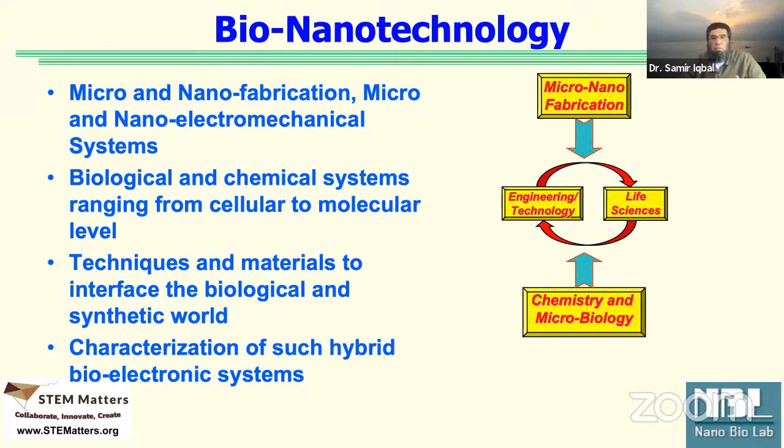Why is it a big issue? Because if you think about it, engineering is about cold, hard machines, right? Metallic, hard surfaces, solid surfaces. But when you think about living things, they are not cold, hard, solid. They are mostly in liquids, right? And they are composed of lots of chemicals. So these are two different approaches that are coming together.